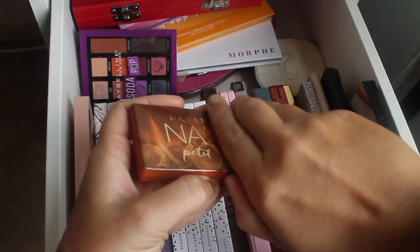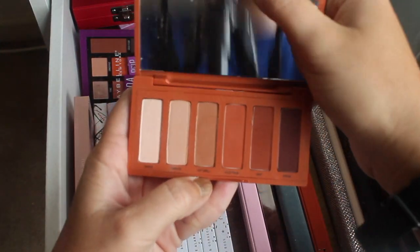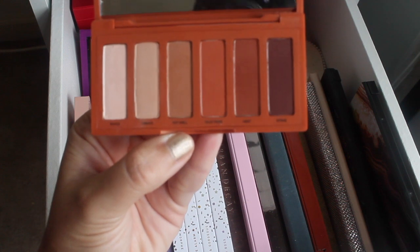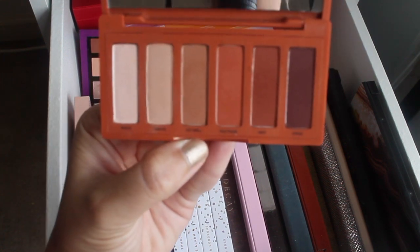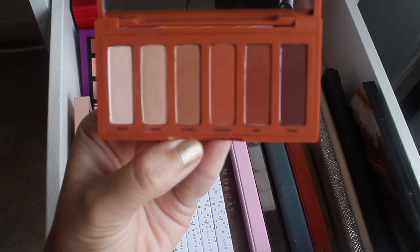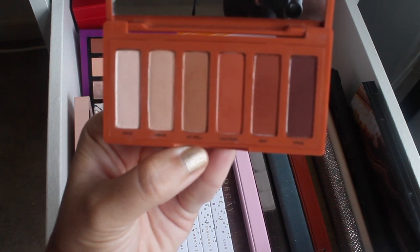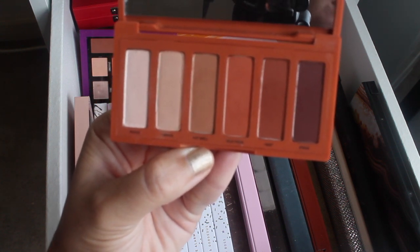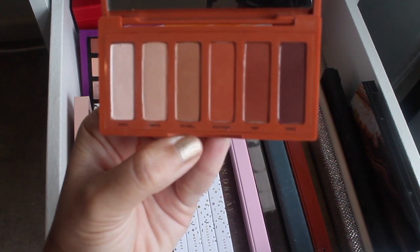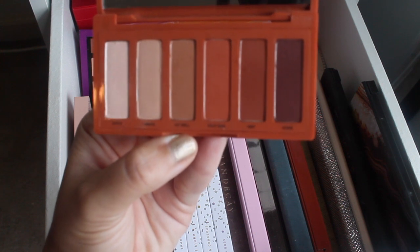So last week I used the Urban Decay Naked Petite. I feel like if this was purples, there would be absolutely no problem with me using this with this many colors. I like smaller palettes just because I work and I am very, very busy and I don't have a lot of time to get ready. So these typically work really good for me when I'm in a hurry, which is almost all the time.